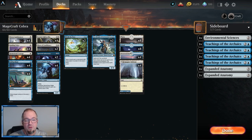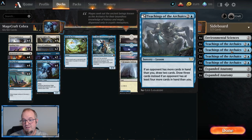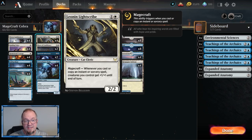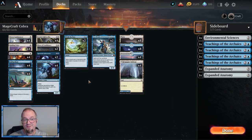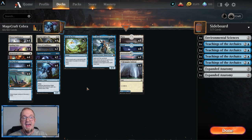Having all these bounce spells like this is amazing because you're playing out your hand, you're filling up your hand, and you've got Teachings of the Archaics, and you're playing Teachings of the Archaics and pumping things up. You got one or two of these guys out, you get to draw a ton of cards, you get to pump things up, you clear their board, you make your guys tougher, and all of a sudden, they've got four guys out. Like, you got to see this game.